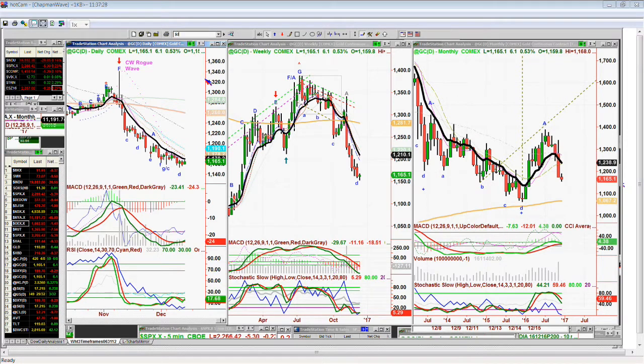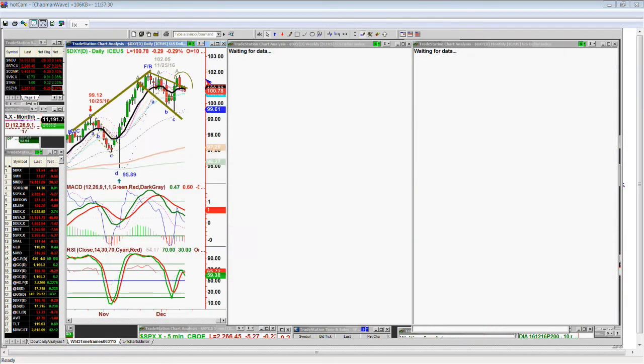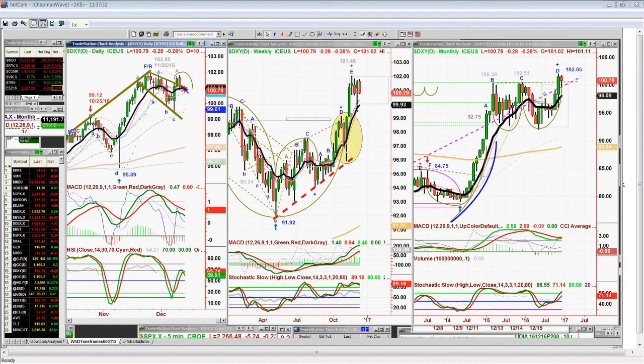And then you will see the dollar. The dollar right now is down 29 cents at 100.78. It's just stuck in this arch formation, hasn't broken out, but it's holding pretty well. Dollar goes to under 100.